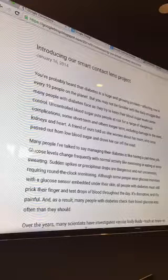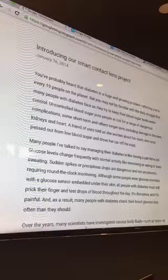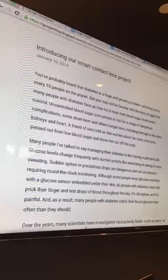You've all heard that diabetes is a huge and growing problem, affecting 1 in 19 people on the planet. But you may not be familiar with the daily struggle that many people with diabetes face as they try to keep their blood sugar level under control, right? So this new lens, if you scroll down, keep going, there you go. This is the lens right here.